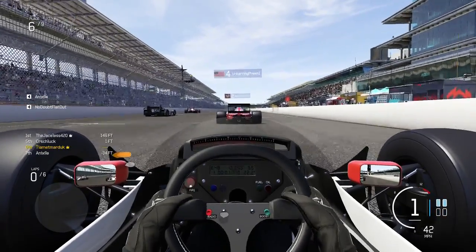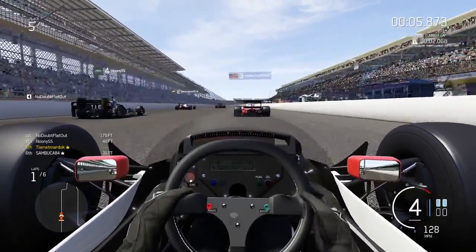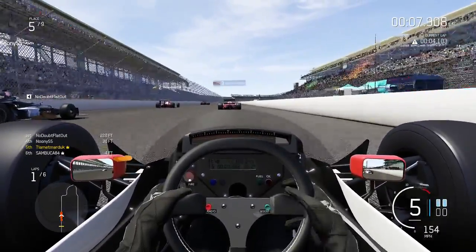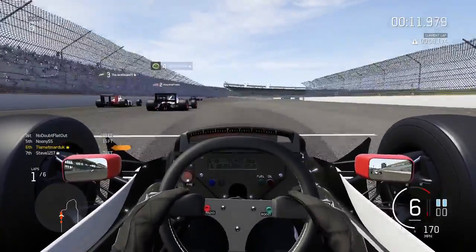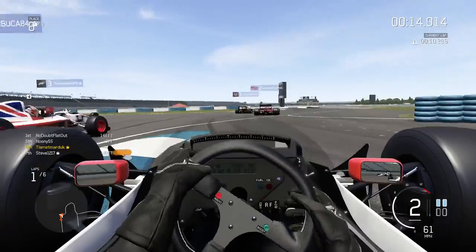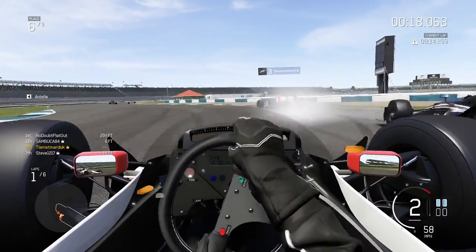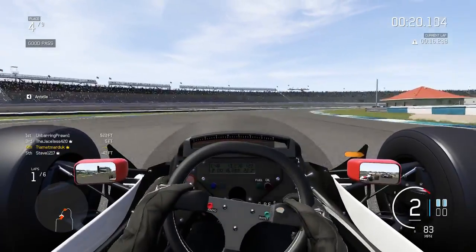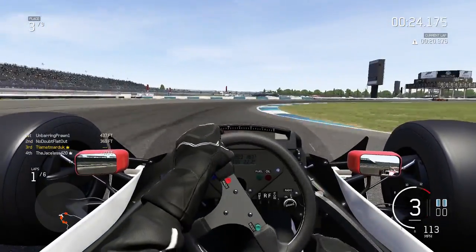Oh, you can't beat the sound of this car. Like I said, the first time I drove this car, I was blown away by the audio of this car. It was absolutely incredible. Again, this is Indianapolis. I drove this in F1 2006 career mode. I'm sorry to the person I hit. Oi! And the person in the chat actually said something about the 2006 career mode, so how incredible is that?